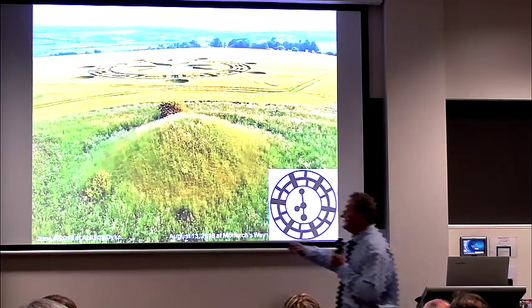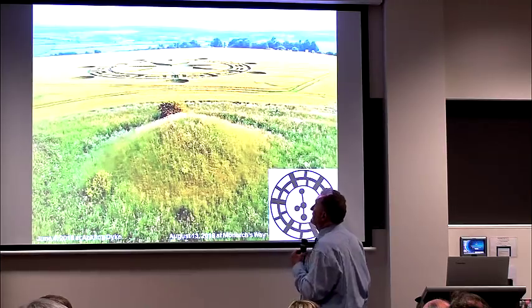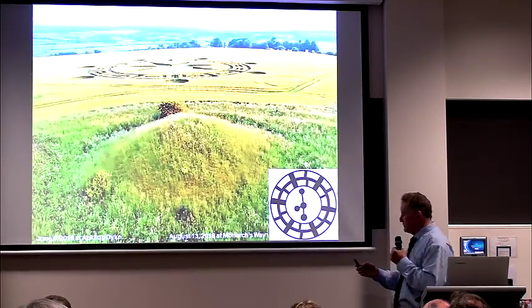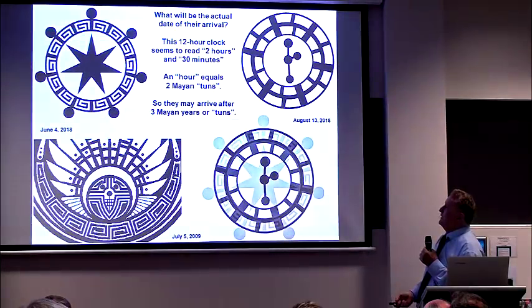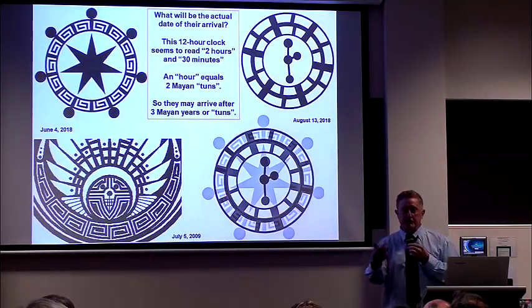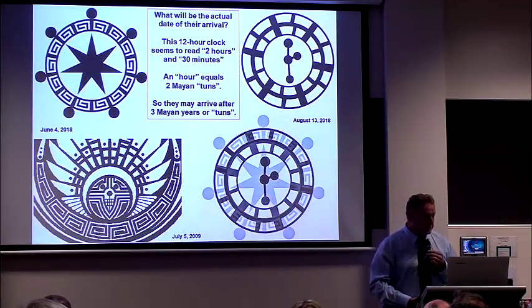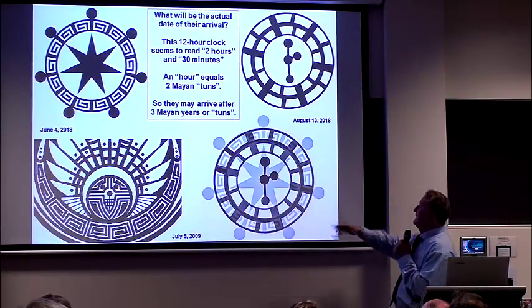So you see these little dots around here? 1, 2, 3, 2 like that. And there's the crop picture. So if we put them on top of one another, if we take the one from June and the one in August and combine them, we can read the clock. That's what the thing is. So we have to superimpose 2 different crop pictures. That's the nature of the puzzle. We can't do it with one. We put 2 together like this, and then we can read the clock.